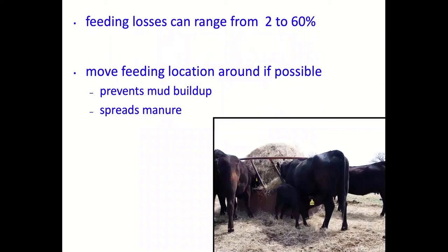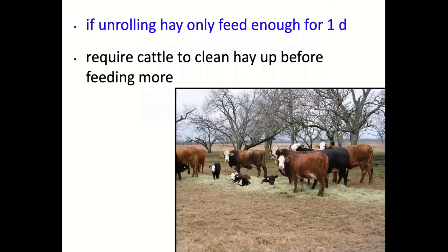I would tell you, we definitely want to try moving those feeding locations around if we can. That helps prevent buildup of mud. It also helps spread manure out in those situations. If you're going to unroll hay, and I'm a huge proponent of unrolling hay, if we're just trying to feed it, we only want to unroll enough for 1 day's worth. Otherwise, it'll turn into bedding and we'll waste some.